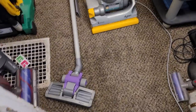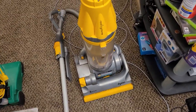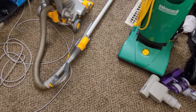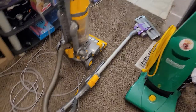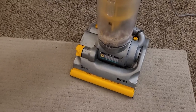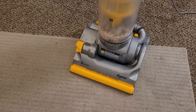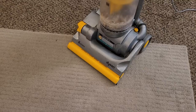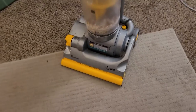So when this floor tool actually switches to the mode that you tell it to, it's decently effective. Otherwise it just likes to stick to the floor a lot, but it's still decently effective at picking up the debris. The good news is that if you want to use one of the newer, much more superior Dyson attachments, or your own, there are adapters that exist to allow that.